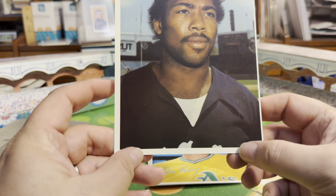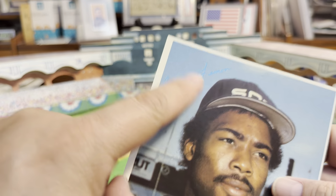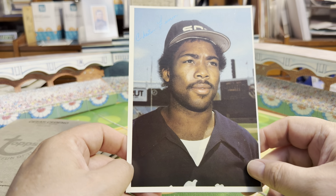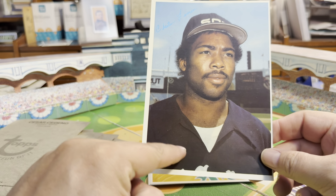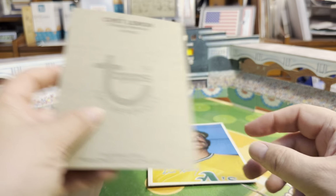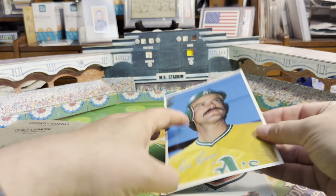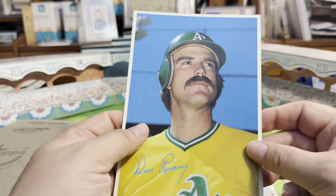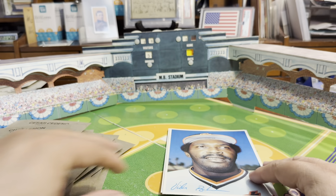Chet Lemon. These are all autographed. You kind of lose the autograph up there. I'm looking down here for it. It's kind of floating in space. Chet Lemon. If it was blue, they could have put it down here. Would have stood out real nice. Chet Lemon. Dave Revering, first baseman. Don't know much about Dave Revering.